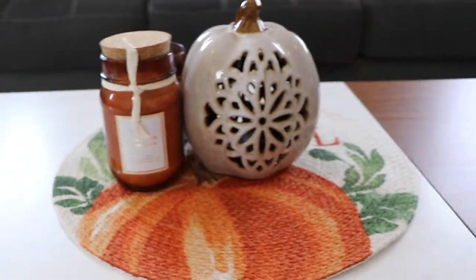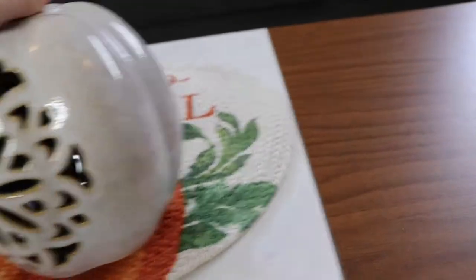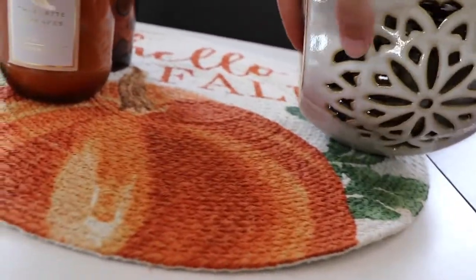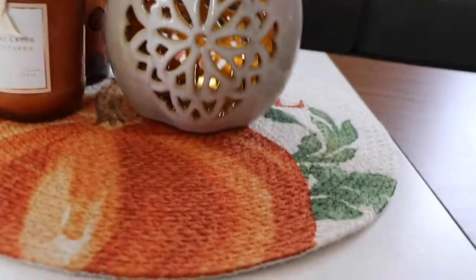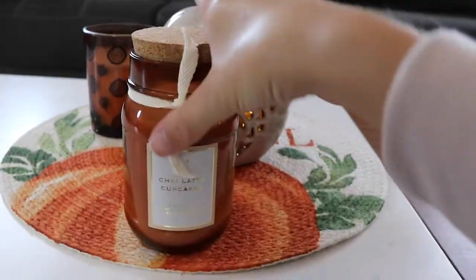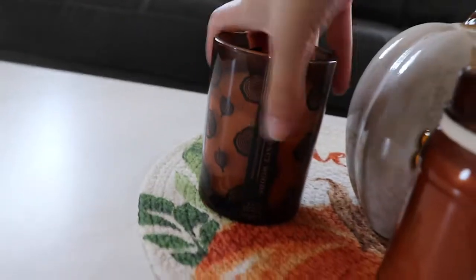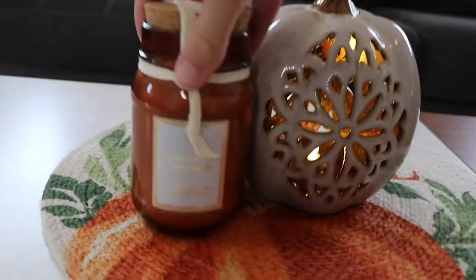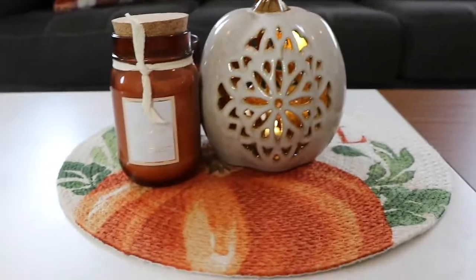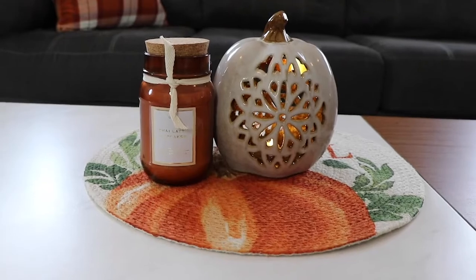But I don't know. This is cute too. It's from Christmas Tree Shop. It lights up. I don't know if I have batteries in it right now. Let me see. Oh, I do. So it lights up. And then I got this candle from At Home. It smells so good. It's chai latte cupcakes. And then this one is chestnut wood. I got that from Home Goods, I think, last year. But yeah, so it'll be nice and cozy at night. I'm just unsure if I'm going to keep all this there. I think I have to wait until I'm done with the rest of the room to figure it out.